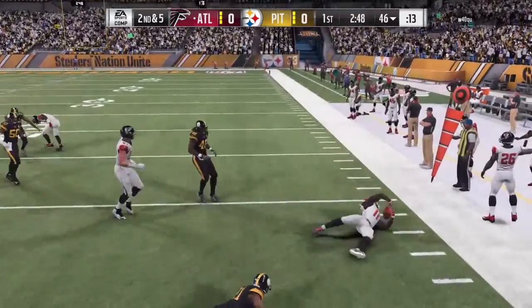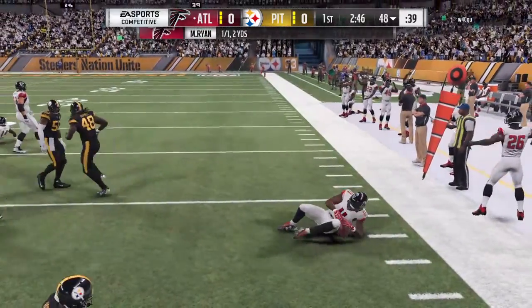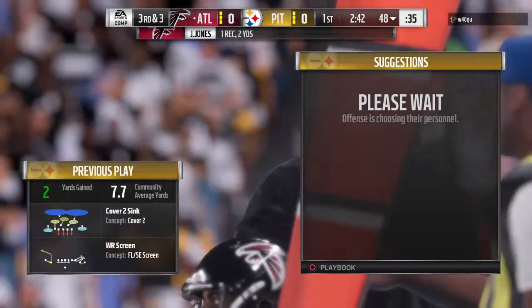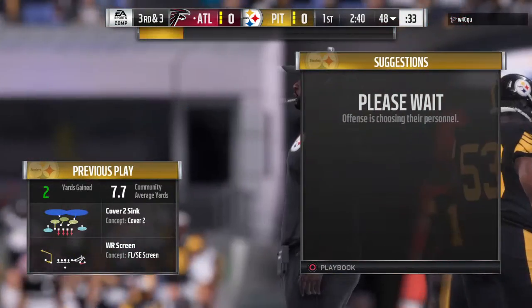Caught on the right side by Jones. And he'll get it out a couple yards shy of midfield at the 48. That throw good for only a couple. It brings up 3rd down.